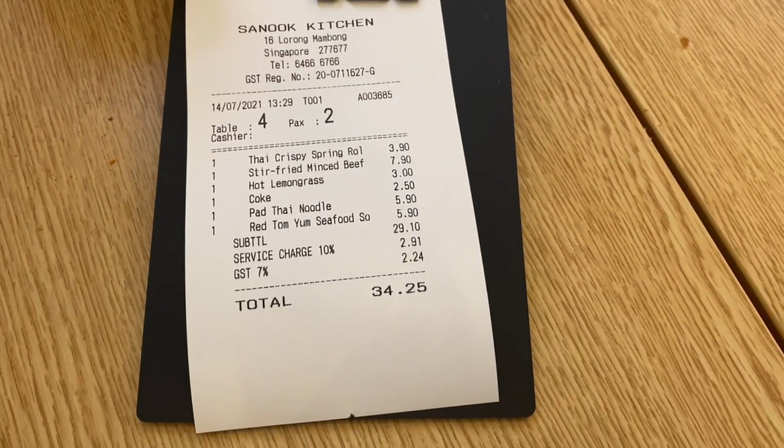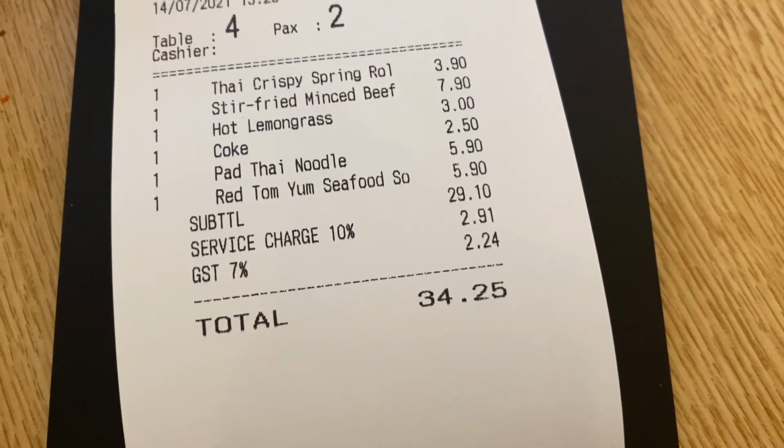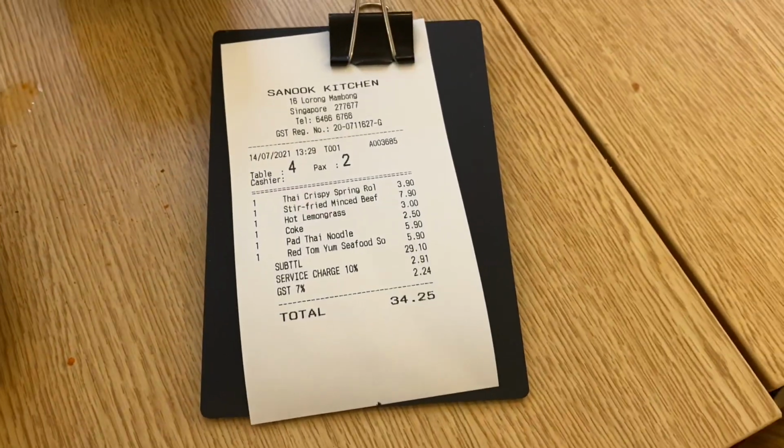Guys, and this is the bill. Can you imagine? It's a very good price.